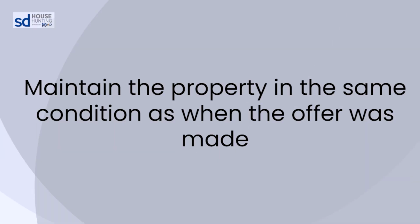So that means that you and I together, working together to sell your property, we need to keep the property in substantially the same condition as when the buyer saw it. That means doing things like mowing the lawn and tending to any basic maintenance that's required on the property in order to provide the property in that same condition as when they made their offer.